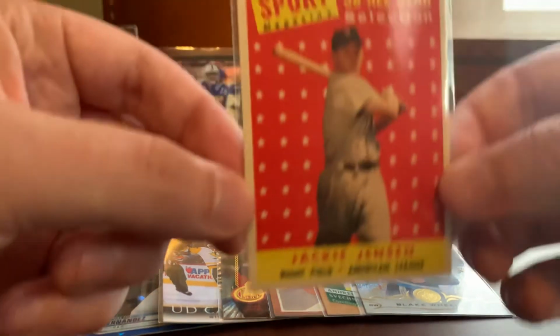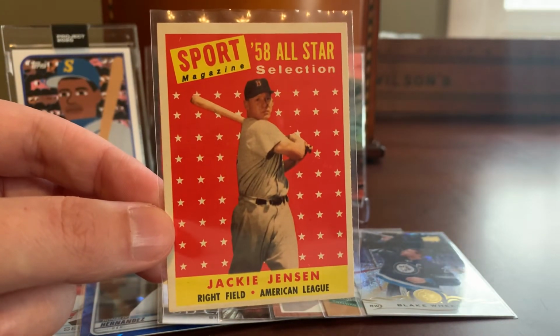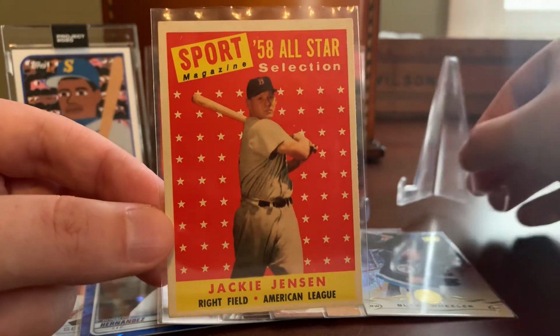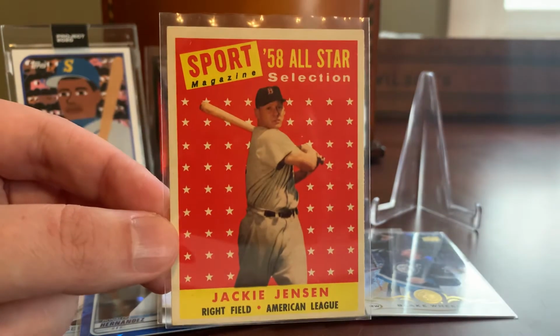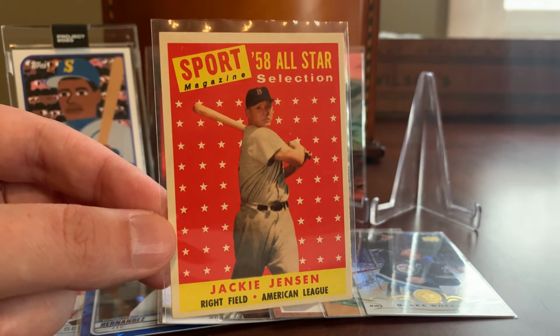Here's a vintage baseball card next. I have this in graded format. This is a 58 Topps All-Star Jackie Jensen. And I've actually got this complete All-Star subset in PSA slabs. It's one of the first PSA sets that I ever finished on the registry, but I bought this raw copy because it was like $1.